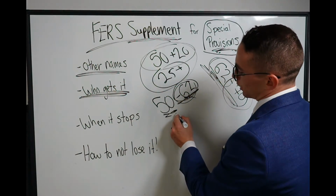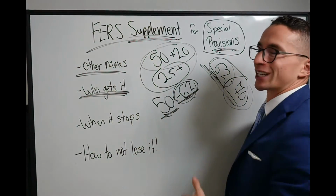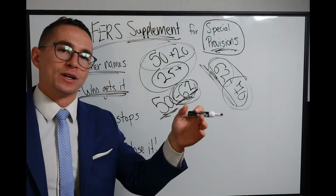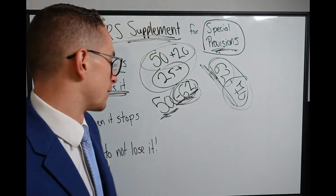Okay. So that's the deal. Whenever you retire, it doesn't matter. As long as you're eligible, you're going to get the FERS supplement. You're going to continue to get it until age 62, at which point it is going to go away. It's going to turn into a pumpkin, gone, okay?